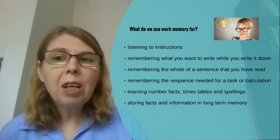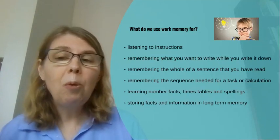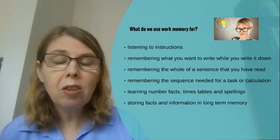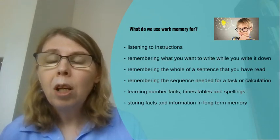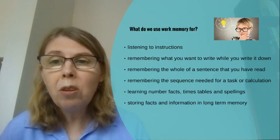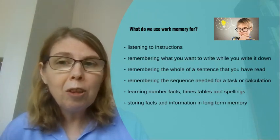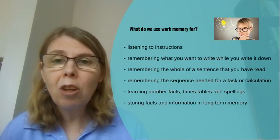So we use working memory a lot, particularly, I would argue, in primary school. We need it to listen to instructions. If we're doing some writing, we need it to remember what we want to write while we're writing it down. If we're reading a sentence, it helps us to remember what we've read. It helps us sequence within an activity and remember all the steps that we need to do. And then, quite fundamentally, it also helps us to remember key information.